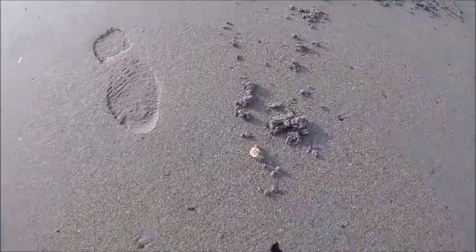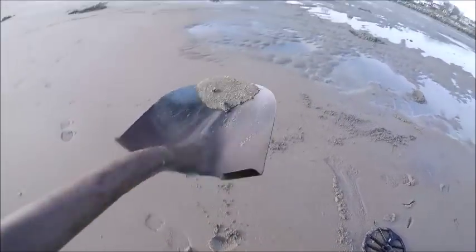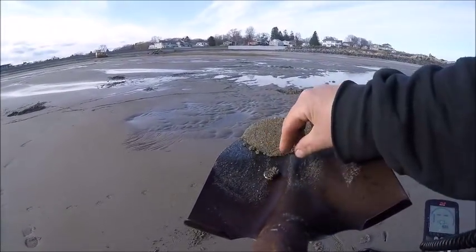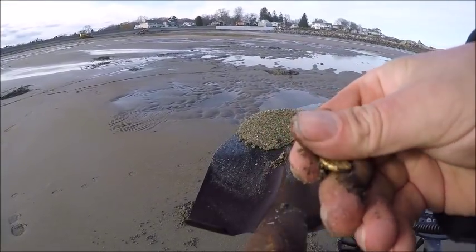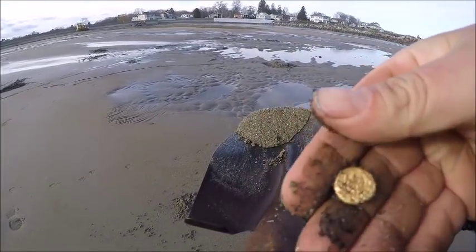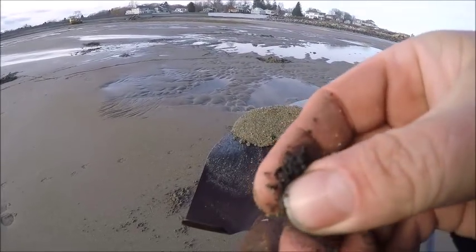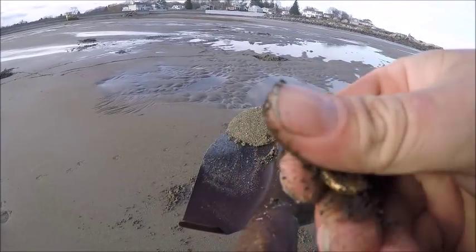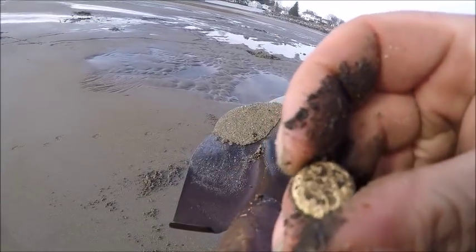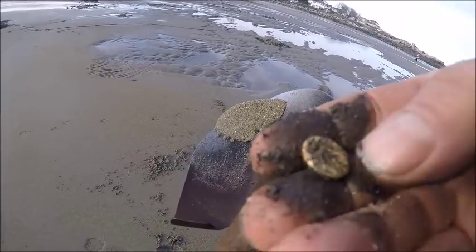Uh-oh. Seeing what I'm seeing? Getting a 10-11. What do we have? Ooh. Wow, that looks goldish. Huh. It's an old button. Ah, that sounded good. Clean that up. I don't know if it's gold, but looks like a button or a cufflink, maybe.